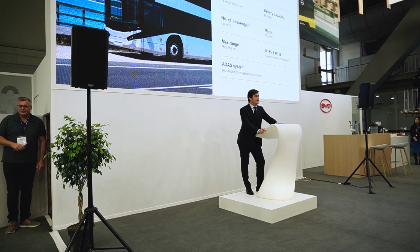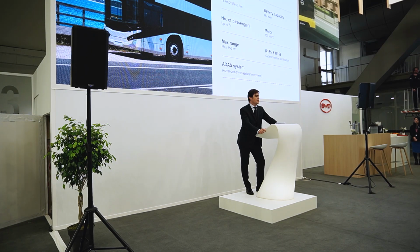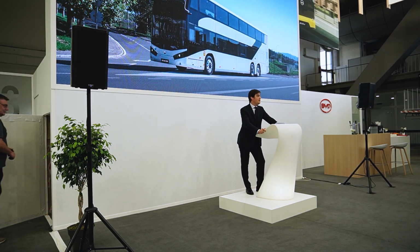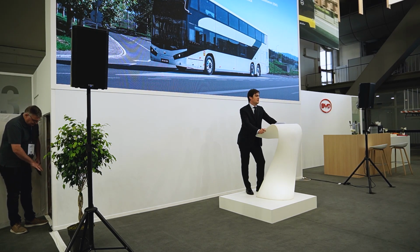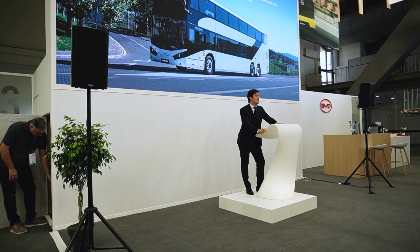Our double-decker is equipped with the most advanced safety systems to ensure passenger safety and help the driver avoid accidents. In addition to all ADAS advanced driver assistance systems, the vehicle is homologated to regulations 155 and 156 to manage any cybersecurity risks. And of course, all seats are equipped with 3-point safety belts.